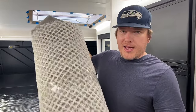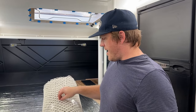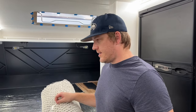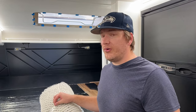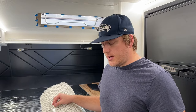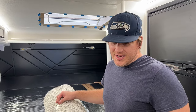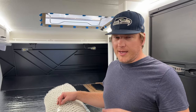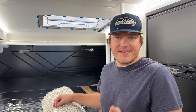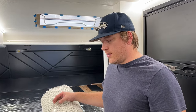Why do you want airflow under your mattress? You want airflow under your mattress to prevent condensation, which is followed by mold and mildew. So this allows all of your body heat and all the moisture to flow through. Like in a traditional bed, you have slats that hold your mattress up. This allows it to breathe.